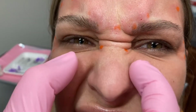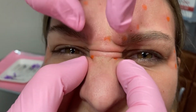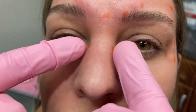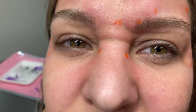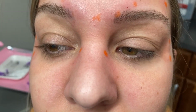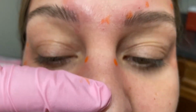Okay, then we're gonna come down to her nasalis muscle, so look straight on, scrunch up your nose for me. So we're treating this muscle here. This horizontal line, treating the procerus will help relax that. And these little itty bitty lines that come into a V, those are her bunny lines, that's what we're treating. I'm mostly doing this on her because we're gonna end up doing nose filler, and I wanna make sure that this nose filler I place here isn't gonna move.